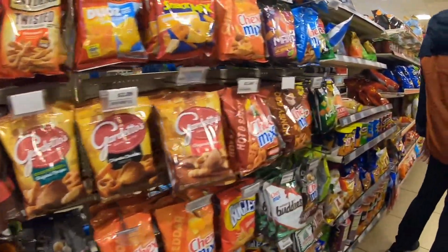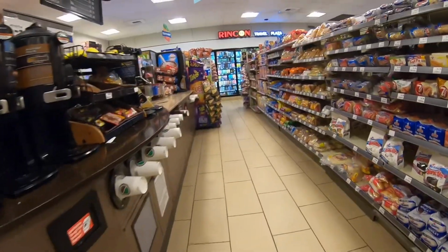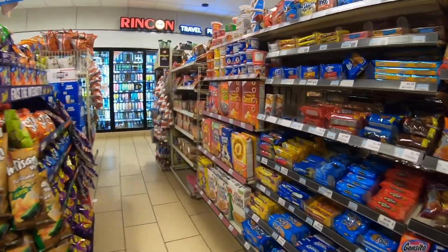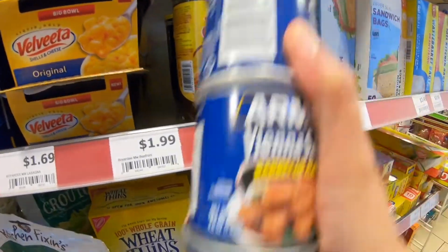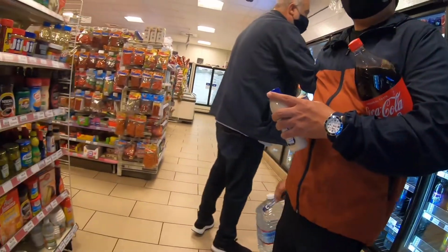This is the only grocery store close to the hotel, so items here cost more than what it's supposed to be. Let's get some of these. Water and soda.